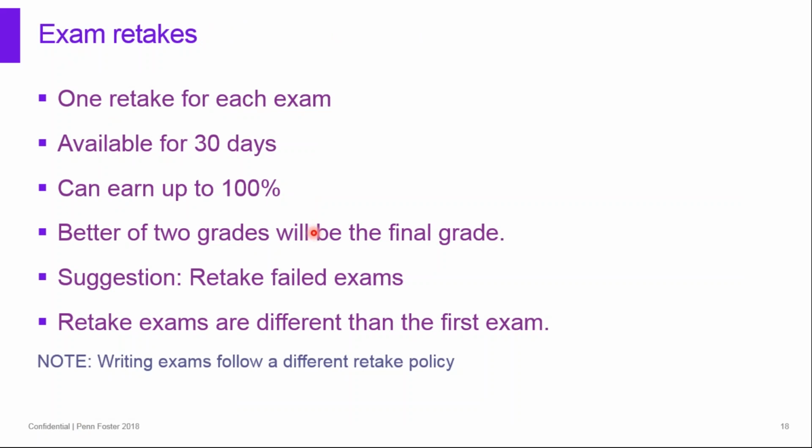Exam retakes is a feature with our program, and for each exam, online exams or written exams have different policies. When I say exam, I usually refer to the multiple choice exams. So for multiple choice exams that you pass or fail, you still have a second chance to retake the exam. The only trick is retake exams are only available within 30 days. So for example, I took that biology exam, I scored a 70. 70 is a passing grade, but I'm not happy with a C. I want an A. So within 30 days, I need to plan ahead and retake the exam.